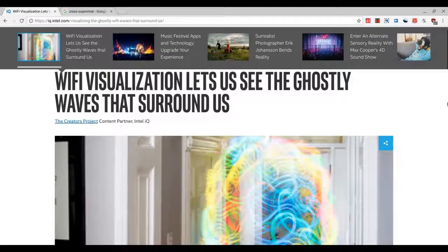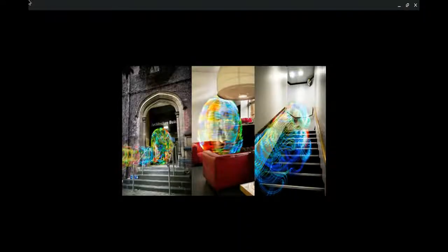Wi-Fi visualization lets us see the ghostly waves that surround us. Louis Hernan, a PhD candidate with the Architecture and Interaction Design Group at Newcastle University, is exploring a concept, and he's developed a machine that turns internet signals into vibrant LED-based forms. So these are actual images of the experiment, and what you're looking at are Wi-Fi waves. And these things are all around us at all times. It's crazy to think how many of these towers are going up, how many more of these signals are scrambling all around us.